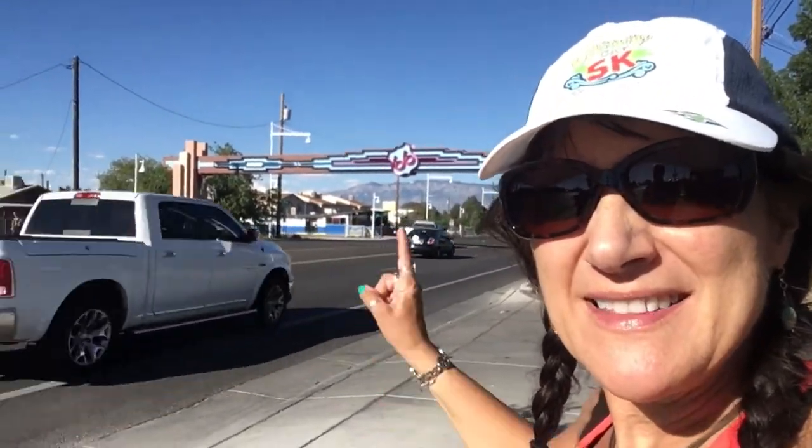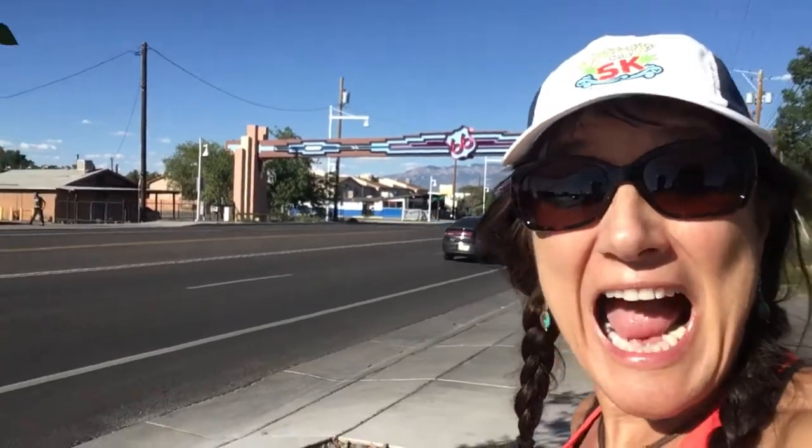As you can see, as you enter or as you're leaving Albuquerque, New Mexico, they have a beautiful Art Deco archway that says Route 66.